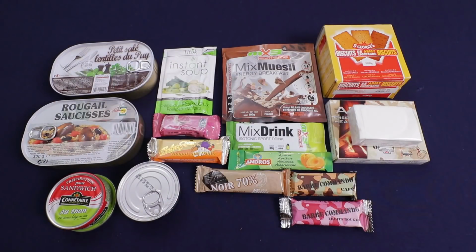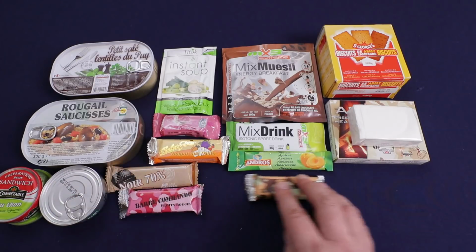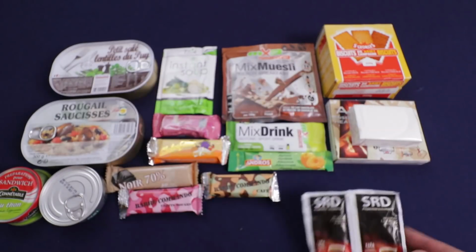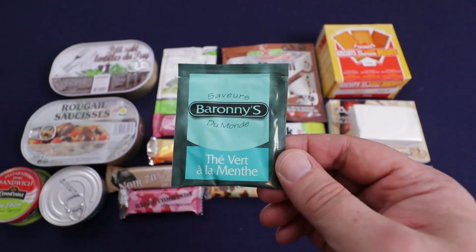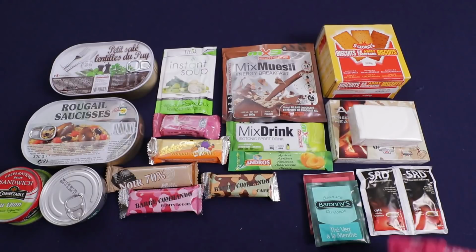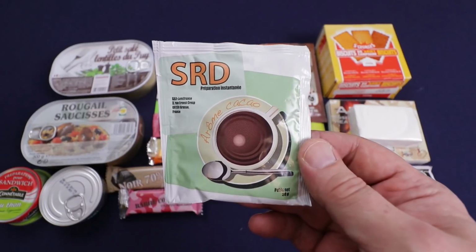Let's check out our drink pack. Make a little bit of room over here. 2 packs of instant coffee. Have your Ceylon tea. And you have your mint tea. 2 packs of sugar. 2 packs of salt and pepper. And your hot chocolate beverage.